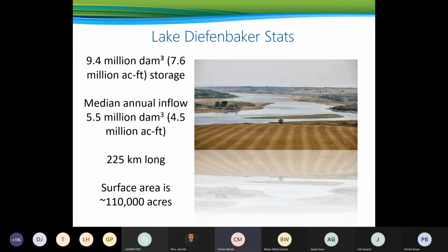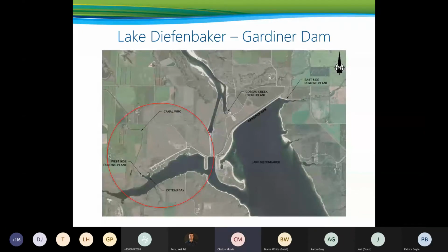So for those of you who may not be familiar with Gardner Dam and the surrounding infrastructure, I just want to show you on this slide and provide an orientation of what I'm going to be talking about as we go forward here. So I'm going to talk a little bit about the East Side Pump Station, and that's in the right top corner of the slide. And that East Side Pump Station supplies the M1 and the Sioux system with water for a number of uses. Then, of course, we have Gardner Dam.